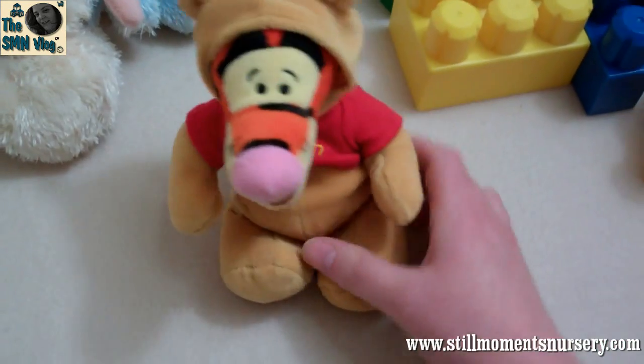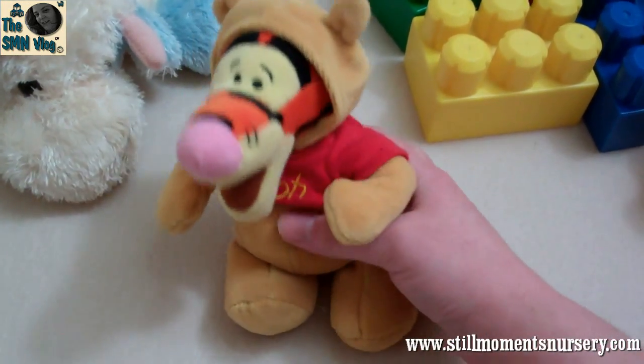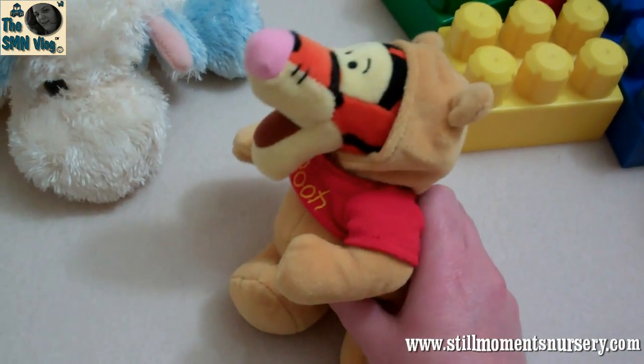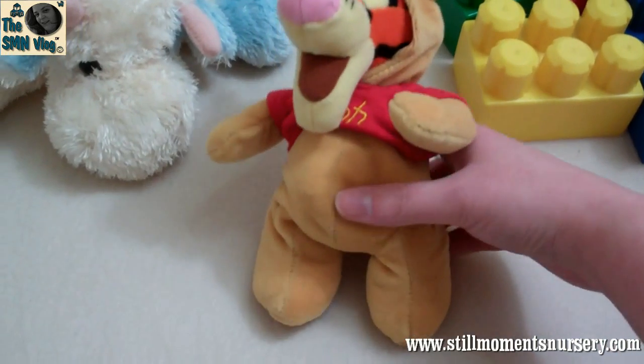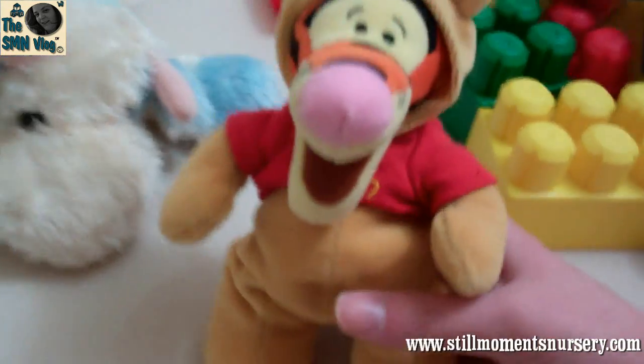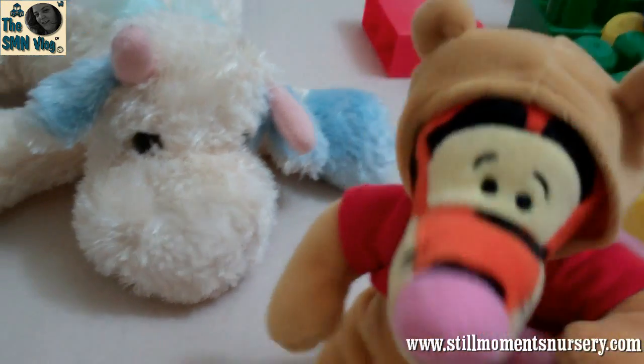Just like that. I couldn't resist getting him, so he's going to be with the Winnie the Pooh themes. He's a nice size as well, and he's nice and easy to pose, so he's just adorable. So I got him as well.